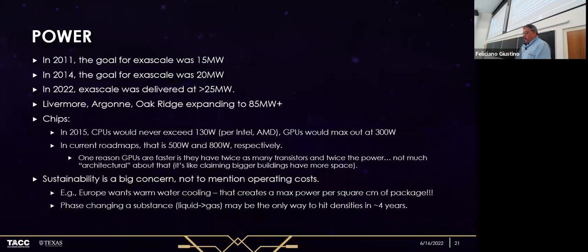And NVIDIA was at 300 watts because GPUs would never be more than 300 watts, because even with external power connections and the power supplies, you can't put more than 300 watts on a PCI slot and make it work. So a PCI Gen 3 slot anyway. That was the power envelope. Everybody could plan on it. In the roadmaps I got 2 weeks ago, those numbers were 500 watts and 800 watts. Because as it turns out, you believe in the 130 watt limit until you're losing to a competitor, and then you immediately break it.